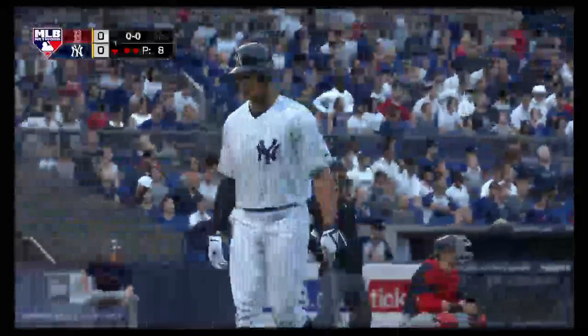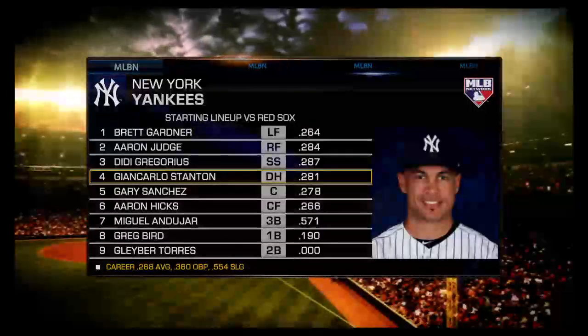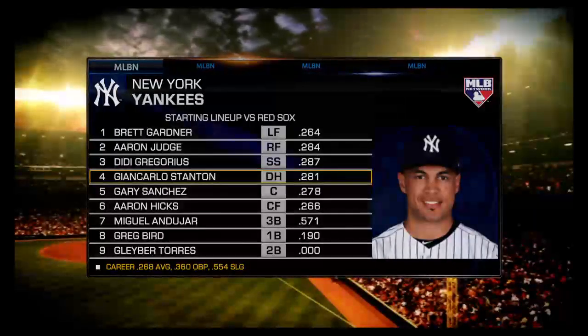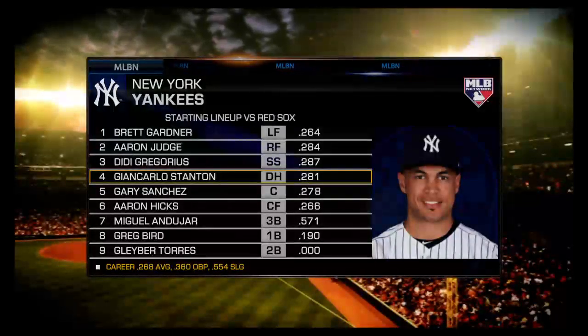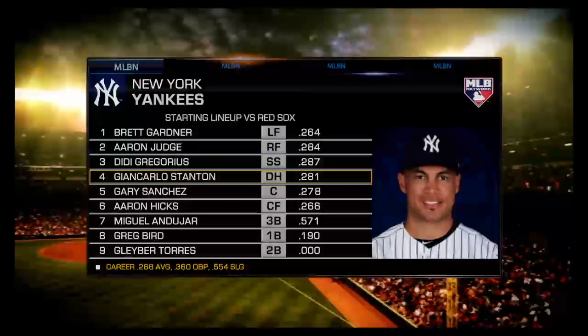With that, it's time to check out the starting lineup for the hometown Yankees. Who stands out to you, Danny? Well, Matt, we all know it. The man to watch, Giancarlo Stanton. He finished last season with the most home runs in the major leagues. He won the Major League home run title. He can put a ball into orbit when he catches it, and I hope he catches one in this game.